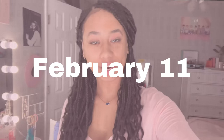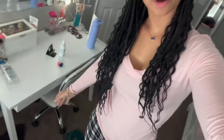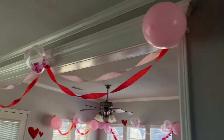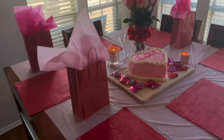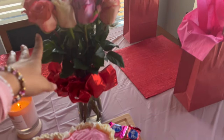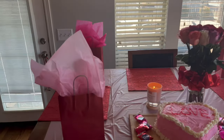So it is February 11th and it is the day of my Galentine's party. So I kind of got ready already and I got all the decorations, all the food and everything ready this morning. So I'm gonna show y'all. So here's the decorations. We just have some streamers up here and balloons. And then over here is the main area we're gonna be. We just have some more decorations, and then the cake, and then my mom got a bouquet of flowers, and we just have red placemats and all the girls' baggies.